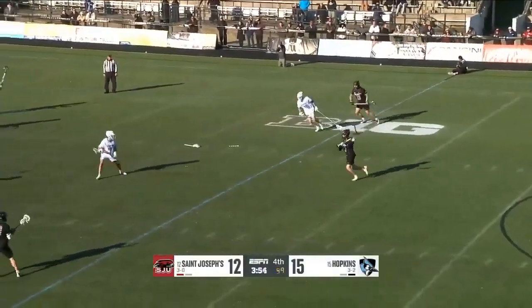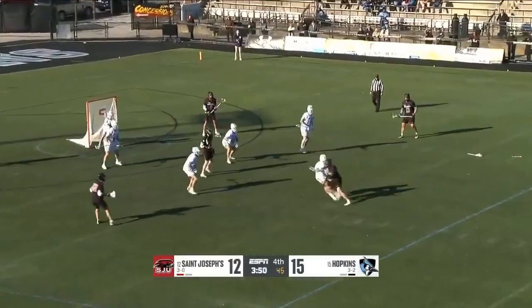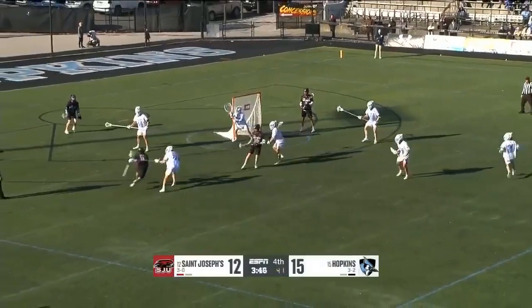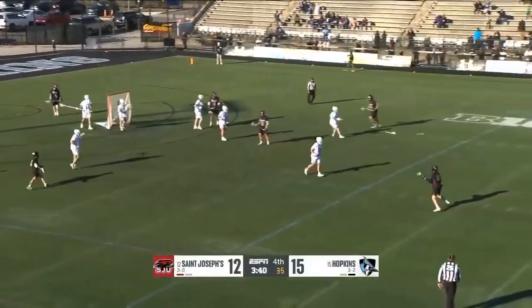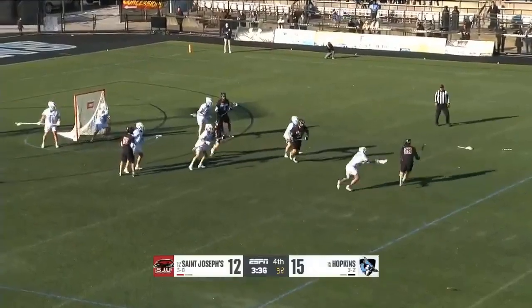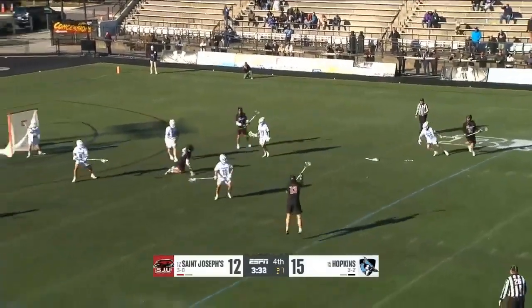Got a broken stick and no cross-check call. Here we go. 6-on-5 right now for St. Joe's. They kept possession on the takedown. It was a hold in the middle of the field. Carter Page testing this Blue Jay defense. 3:44 left to go. Tucker Brown, you mentioned this really isn't his game, but he's trying to get some separation. Draws a double. Flag flies.